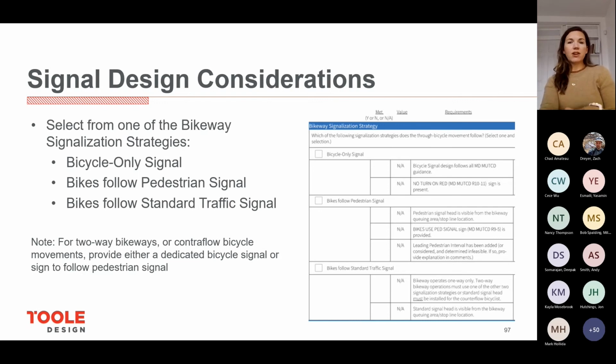So you don't necessarily need to remember everything, but basically: is the pedestrian signal head visible from the stop bar? Did you provide the appropriate signage? Did you consider a leading pedestrian interval where appropriate? All of these things are listed, and you basically need to say yes or no, and check the appropriate boxes.